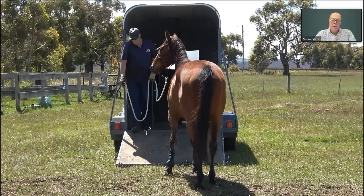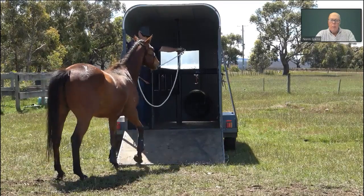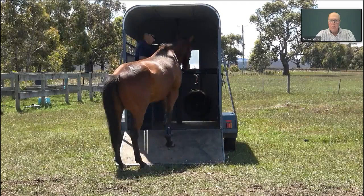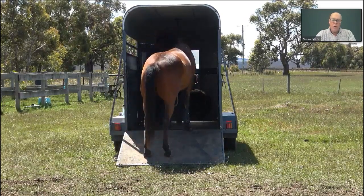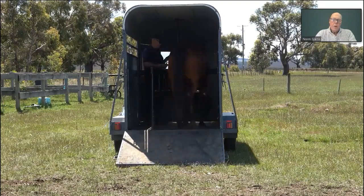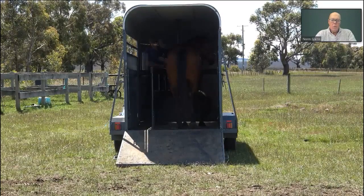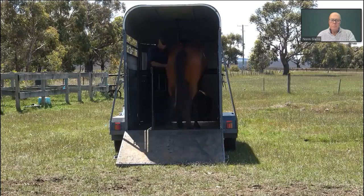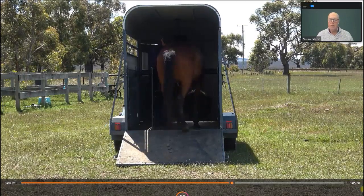Now there, he's backing out a little quicker. Not that we want that, but he's chosen to do that. I wasn't putting any pressure on him to move out at all. I did ask him, but he chose the speed. I don't choose the speed. So in here now, we want to give the horse as much comfort as possible and cause the horse to have ease.